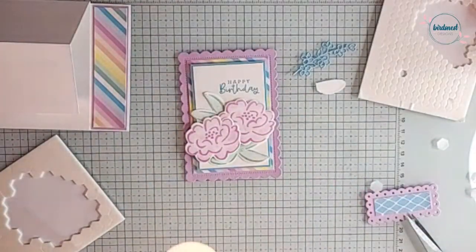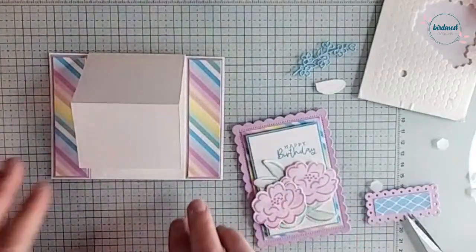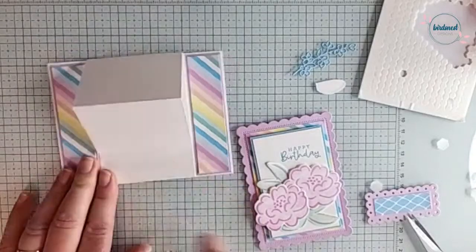What do you guys think? I love how that looks. Now it's going to get even better when we add it to the front of our card. So here is our folded mechanism for our easel card.